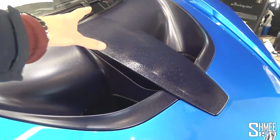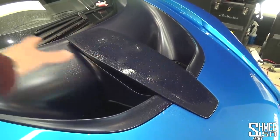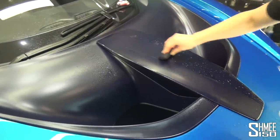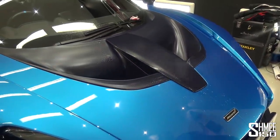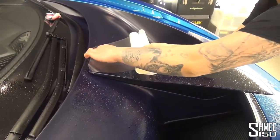Stay tuned. It is time to have the nose piece, or nose bridge piece, installed. First part of this is to clean the surface. One round of slip solution that will then get squeegeed off, to basically prepare it as best as possible. Then there'll be another round of slip solution before the film is back rolled and then placed onto the nose bridge itself.